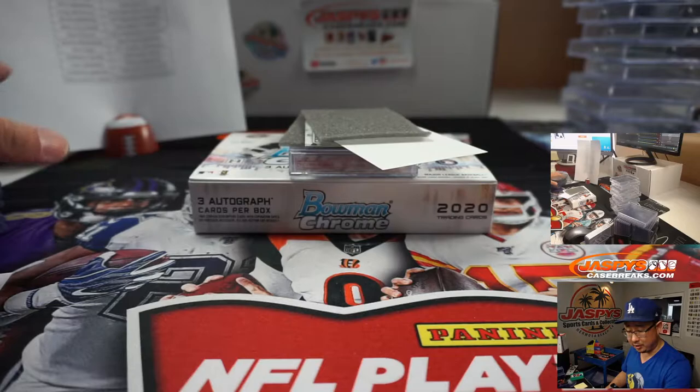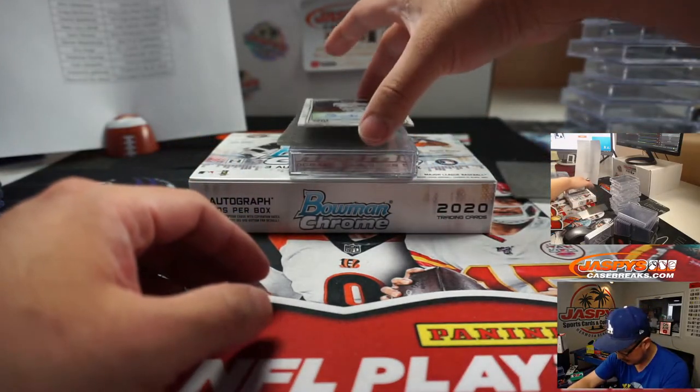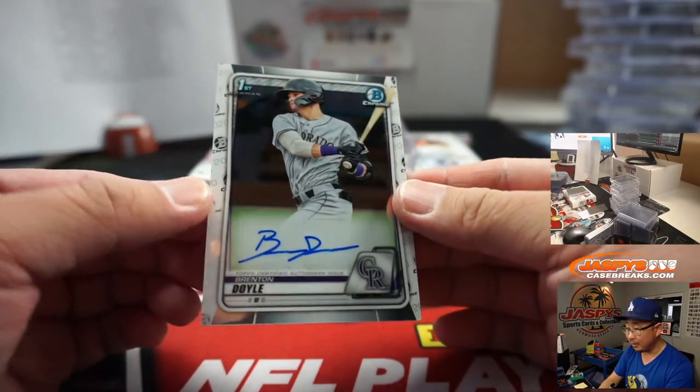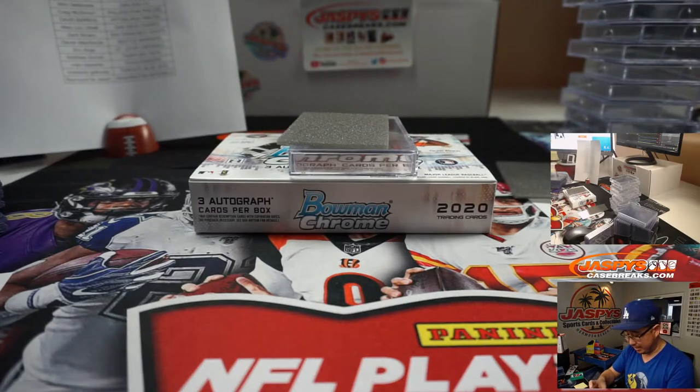This goes to the cards, EA. And there's Brenton Doyle, Rockies. That'll be for Mark Bissett. That's the final autograph of the break. Nice. Thanks very much, everybody. Pick Your Team 2 in the books.